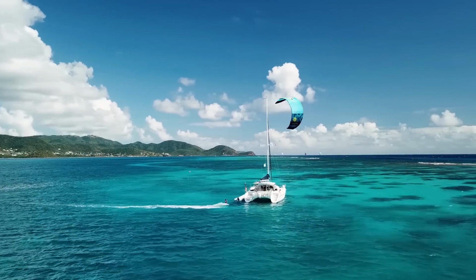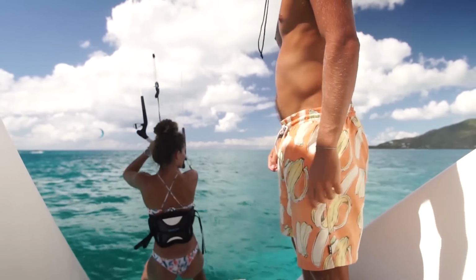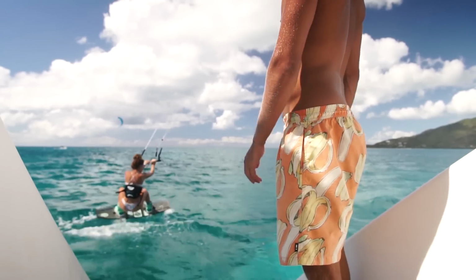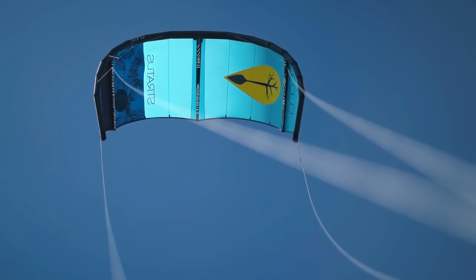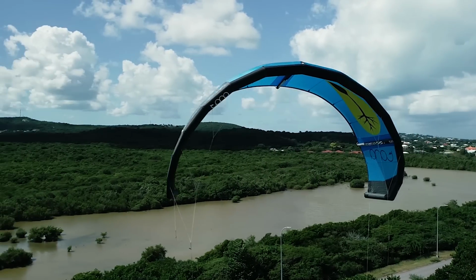Our goal with the Stratus was to design a good all-around kite. Seeing as it's our first kite, we wanted it to cater to as many people as possible. And we did a great job at hitting that target. Basically, super easy kite to fly, real stable, lots of depower. And that basically turns that kite into an awesome kite for pretty much anyone.